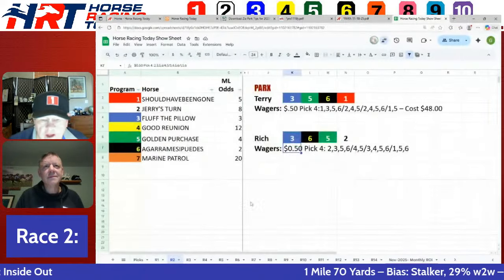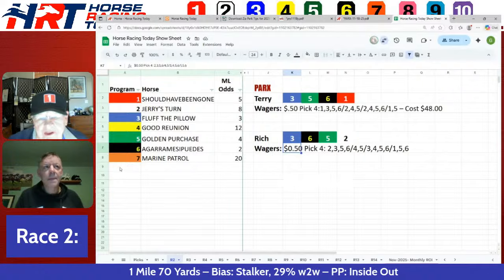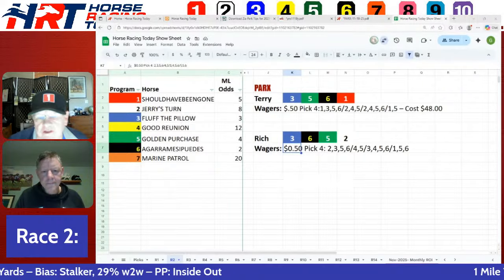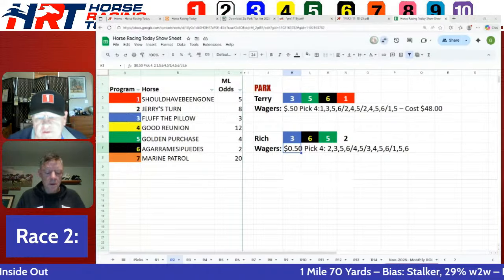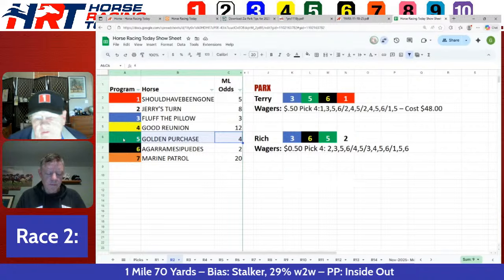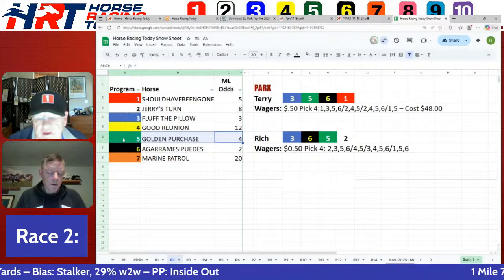No, as far as my picks go, I got the 3, Fluff the Pillow. Ran second versus similar in the last race, trained by a high percentage winning trainer and jockey and can handle today's distance. Golden Purchase, the 5, second choice, finished third versus similar in the last race. Best dirt speed is fast among today's starters, has a high percentage winning trainer and jockey. And I like the 6, my third choice, highest last race speed rating.